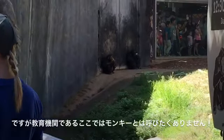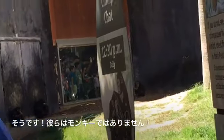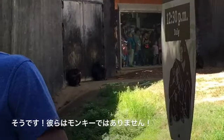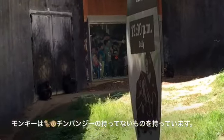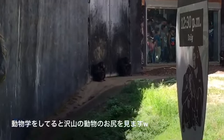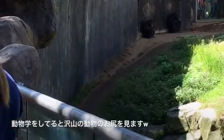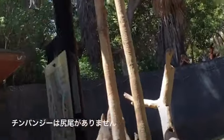Why do you think I wouldn't want to call it that? Because chimpanzees aren't monkeys, that's right. They're not monkeys. Monkeys have something that chimpanzees don't have. And what you have to look for, where do you look? You gotta look on their butt, yeah. Yeah, zoologists, we look at a lot of animal butts. So you gotta look at their butt, and the chimpanzees do not have a tail. So they are part of the ape family. It's not as fun to say as monkey. I think we like to call them monkeys, but monkeys have tails.